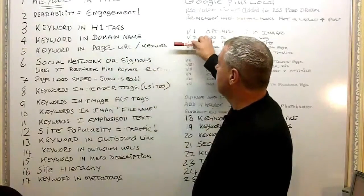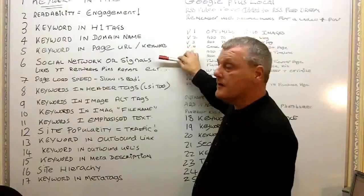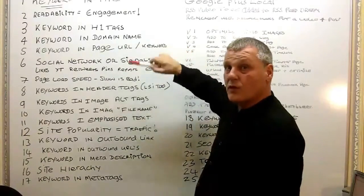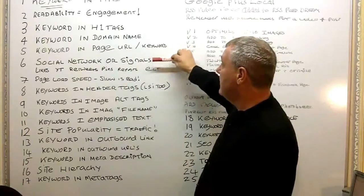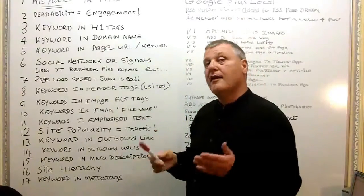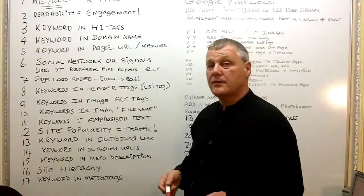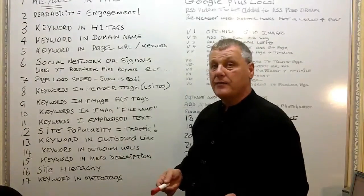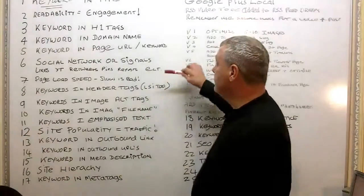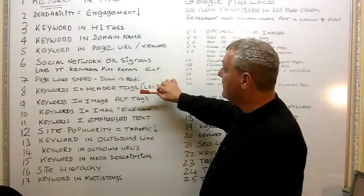Keyword in page URL, okay? That's very important as well. Every page URL that's on a different subject within that broad niche should have that keyword in the URL. Social network or social signals, very important. I've been going on about this for some time now. We'll go back to the computer in a minute. We'll run through that graph and we'll see how important social signals actually are now. Likes, YouTube, retweets, pins, reposts, that's what we're looking for.